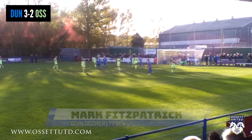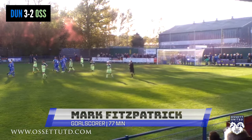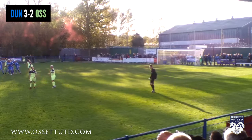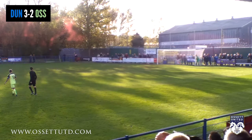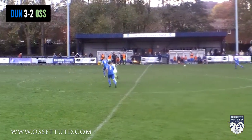Puts it down the left-hand side. Dunston take the lead, 3 goals to 2. 78 minutes. Mark Fitzpatrick, the goal scorer. Really can't understand what happened there because it looked like a one-on-one challenge between Chris Chantley and the Dunston player. And Chantley's demonstrated to the referee now, but it's midway in the Ossett United half.